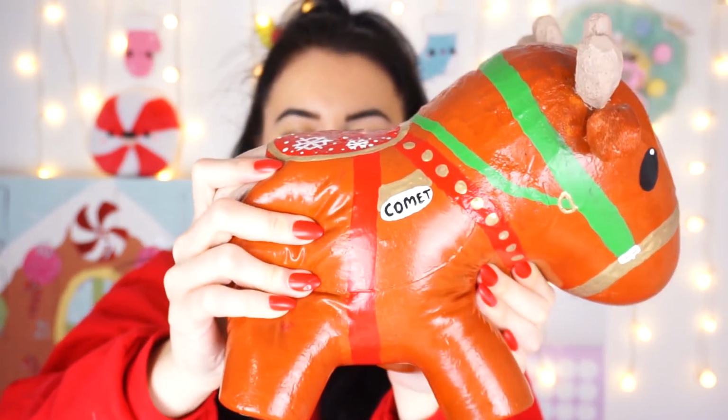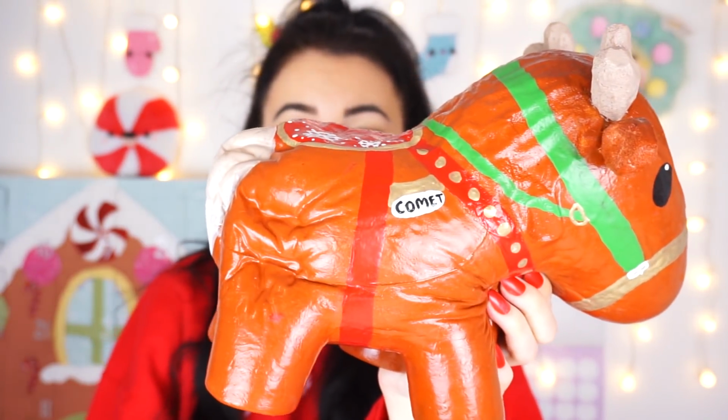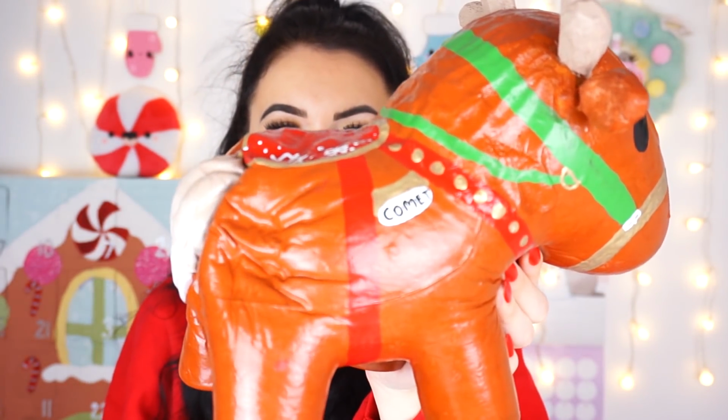And this was obviously all made out of the one squishy. I didn't add any memory foam to it, so these are just off-cut pieces that I cut off. And he still squishes really nicely. He's even more slow rising now than he was before because of the extra layers of paint, but he's not unsquishable, which is exactly what we like.